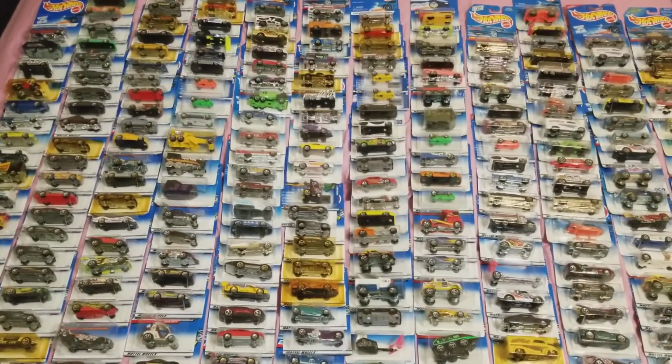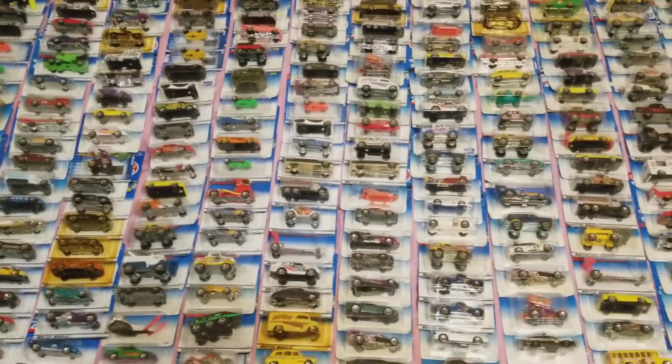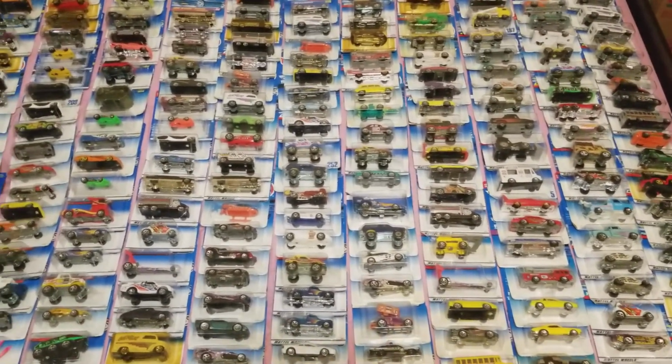So that is 300 cars right there. I had to pause the camera to actually count them. Pretty cool. A lot of cars there. Pretty awesome.